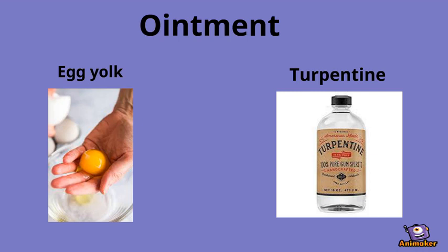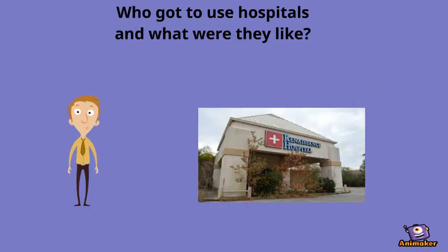Each of these medical discoveries have continued on to becoming common medical practices or items that are overlooked today, but at the time were crucial for common illnesses and other medical problems.